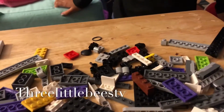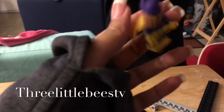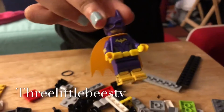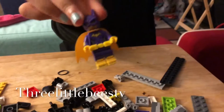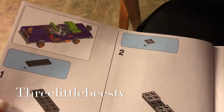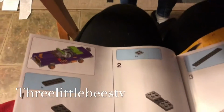All right, Bella has built Batgirl. Let's see her. Of course she drops it. All right, there we go. All right, so we're gonna start on the car, and we will stay tuned. The boys will be recording and making video of their progress also, so stay tuned.